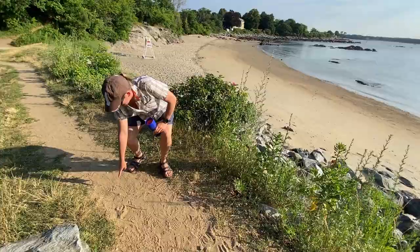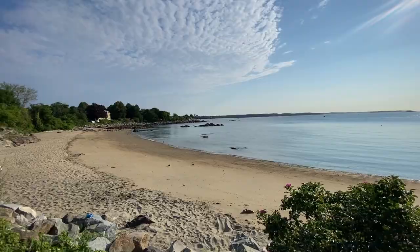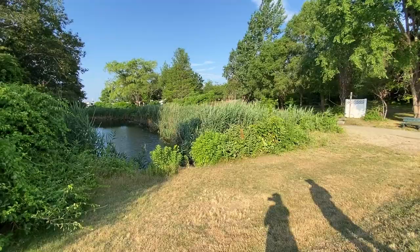Definitely a print. Yeah, definitely. I'd say it's raccoon. Yeah, we saw a bunch of raccoons. Anyway, but yeah, it's kind of an interesting area. A lot of beauty.